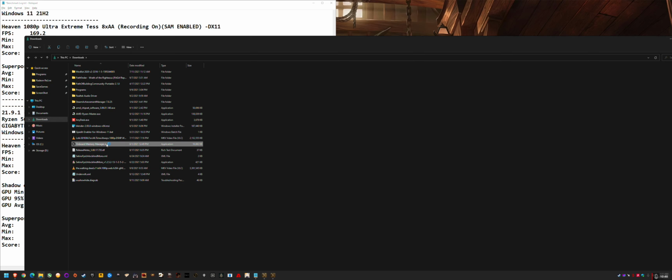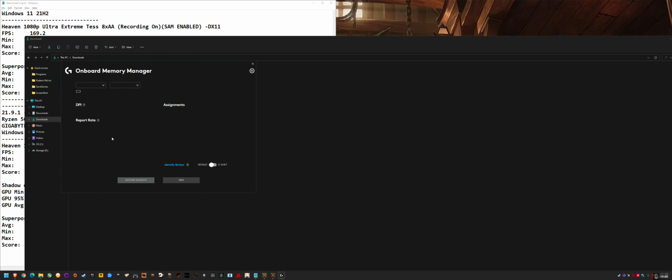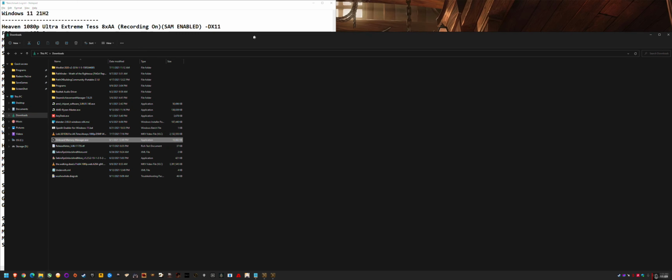If I go to onboard memory manager for my mouse, it's a little app that Logitech have. I can set the report rate down to 125, but this also affects mouse accuracy for gaming. But that's the fix to kind of get the dragging bug to minimize a bit. It doesn't completely fix it, but it makes it much better. So if I set my report rate on the hardware, onboard memory of the mouse to 125, now when I drag the window, it's not as bad.